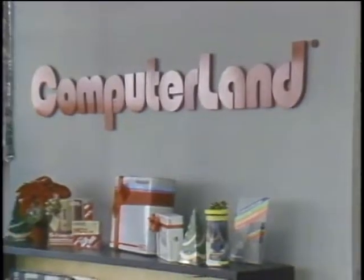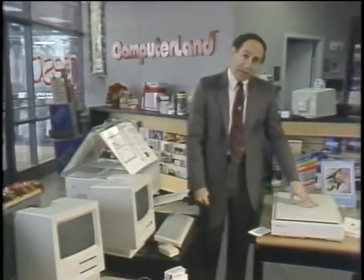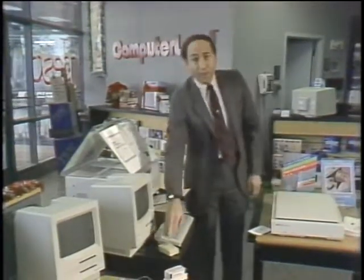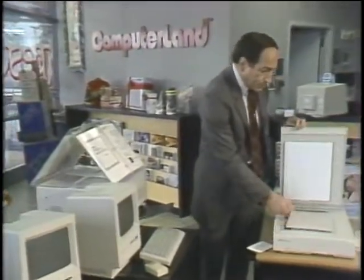At this Computerland store in Foster City, California, there's a new piece of hardware competing for display space, a desktop scanner. There are still keyboards and mice, but increasingly people are using optical scanners to input information into a computer. Today, we're going to take a look at the latest in image scanning technology on this edition of the Computer Chronicles.